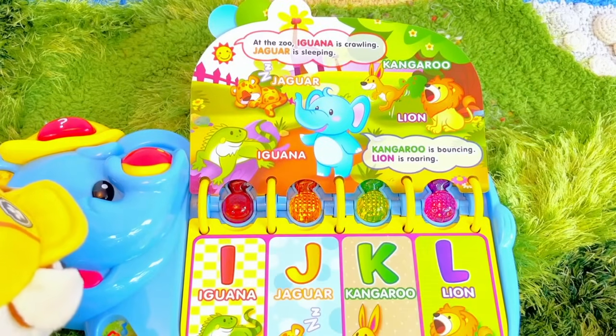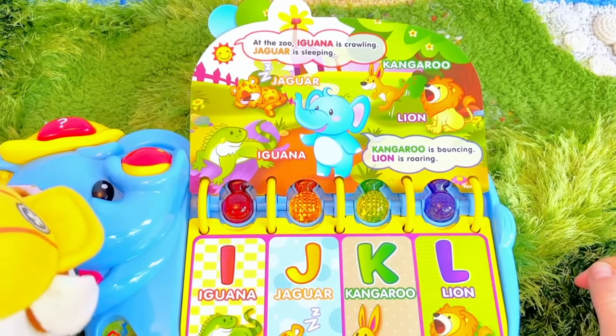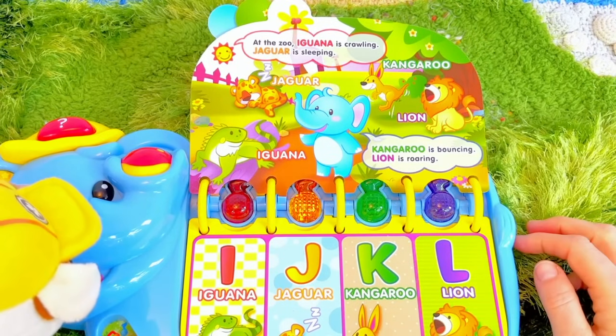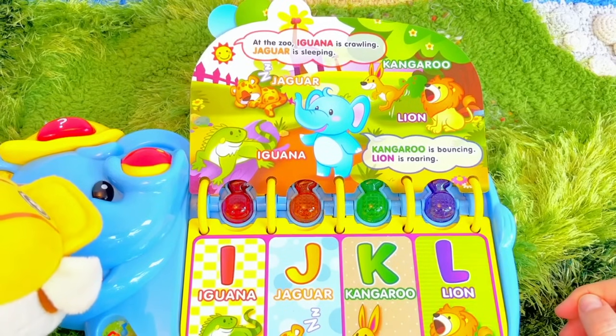At the zoo, iguana is crawling. Jaguar is sleeping. Kangaroo is bouncing. Lion is roaring.